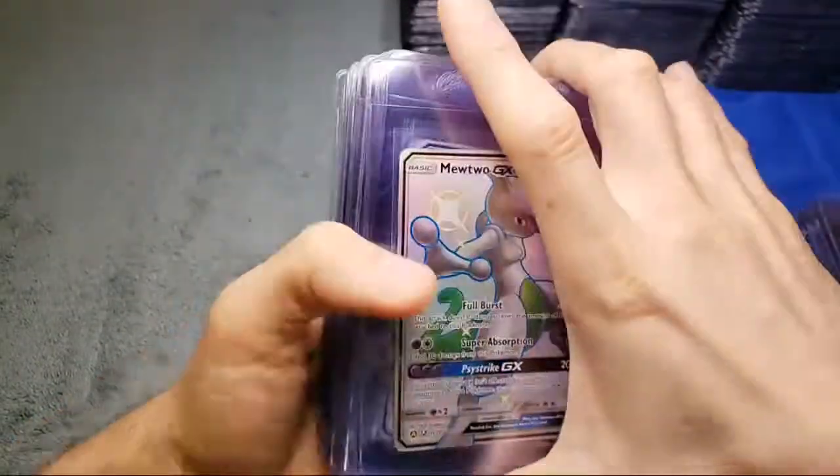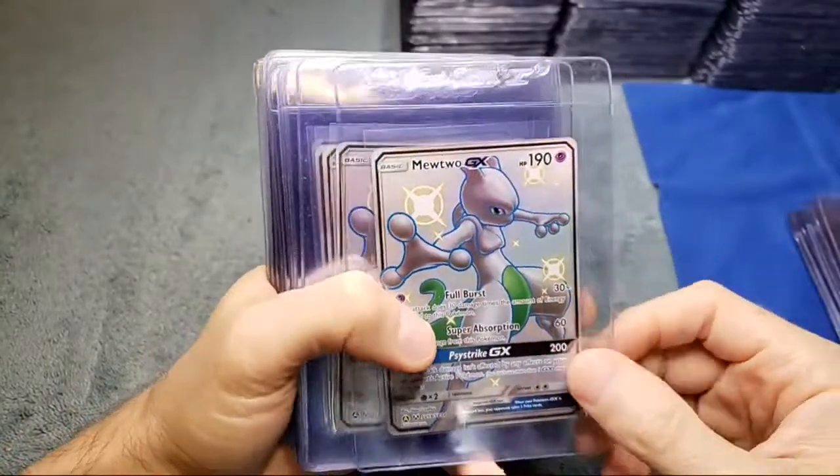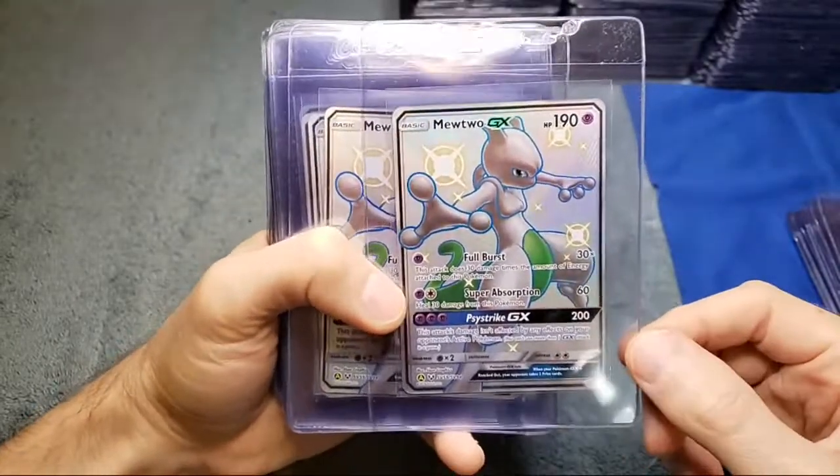Zarude. Some of these might come back 9s, but even the 9 prices are pretty decent. I still think I can get 40 or 50 bucks for a 9. I'll still grade it if it's on the border of a 10 and a 9. Mint condition, very cool. Binder collections usually have even wear.